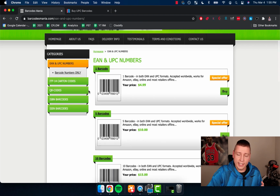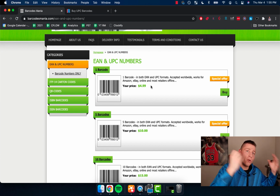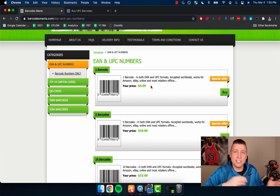Why these are bad and where people get into trouble is that these barcodes are recycled. They're used from old products that are not in existence anymore, that have old brand names, old product names, old company names tied to these barcodes.